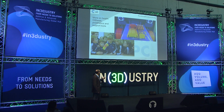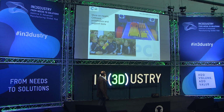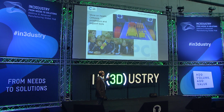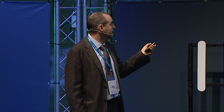This is a real case. You can find it on the net, about children without hands. With a 3D printer, this is the hand printed on a printer that doesn't cost more than 3,000 euros, and in only one construction you get a personalized hand. That's very interesting stuff. If you want to know more about this, you can search for Enable the Future and things like this.